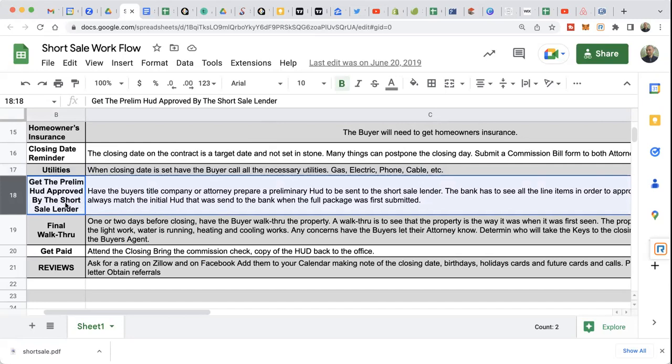Get the preliminary HUD approved by a short sale lender. Okay, this is your final step in getting the short sale approved and closed. Just because the bank has given you a short sale approval letter doesn't mean that it's all downhill and nothing to worry about. You could literally have your short sale disapproved or canceled if you send in a HUD-1 where the bank is going to net a different amount than what you initially told them they were going to net.